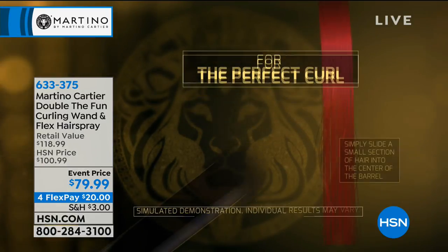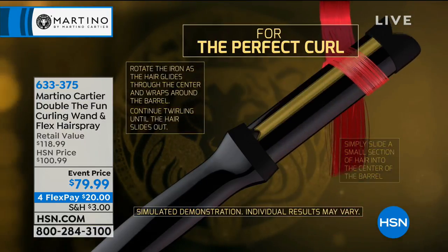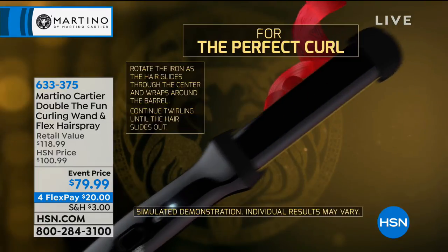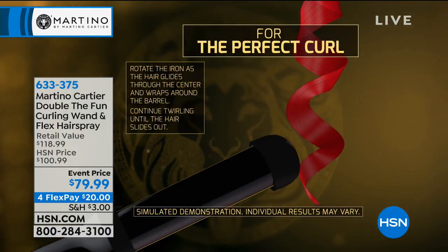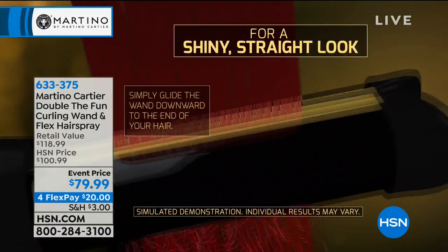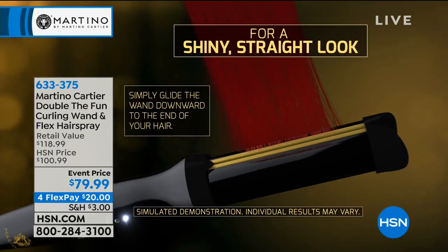What is double the fun? Take a look at your screen right now. For the perfect curl, just slide a small section into the center of the barrel and rotate the iron as the hair glides through the center and wraps around the barrel. Just continue twirling until the hair slides out. And then, for a shiny straight look, just glide the wand downward.